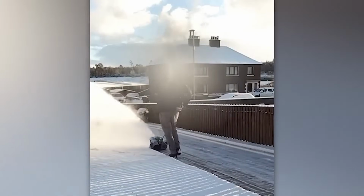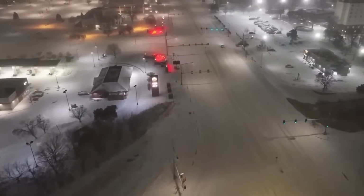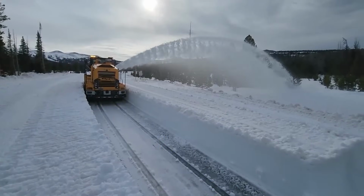This is manageable if you prepare. Check on neighbors, protect your pipes, keep your fuel tanks topped off, have emergency supplies ready, dress appropriately when you go outside, limit time outdoors in extreme cold, watch for signs of frostbite or hypothermia, and remember, this is temporary.